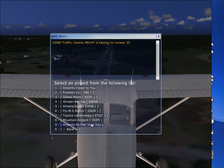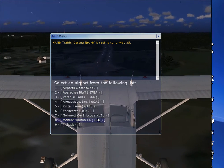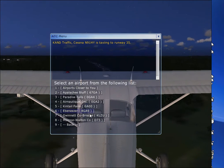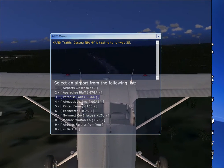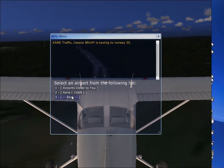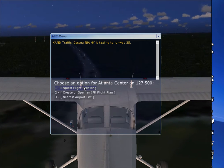Takao Litharnia. That's just funny to pronounce, not like funny. Same with this one, Ebenezer. Gwinnett. Not funny. Paradise Falls. That sounds like an interesting place to go on vacation. And just airy. Atlanta Center. Maybe we should request our flight following.